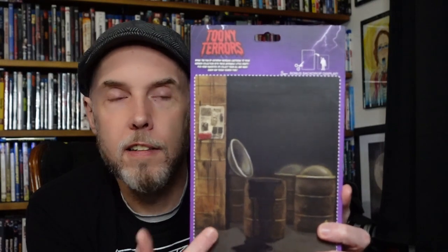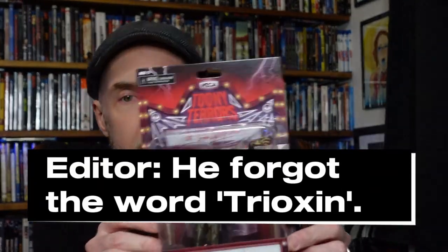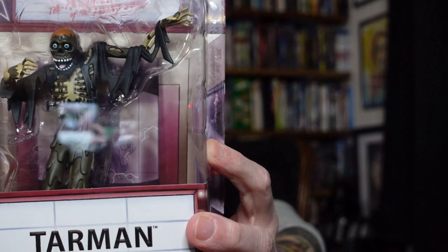But anyway, on the back, we've got the lovely canister that Tarman is born from, the information about the sculpt, which maybe in future videos I'll give you more information about. But I have been wanting a Tarman figure, and this one, although it's a little simplified, is fun, and I'm happy to have him as part of the collection.